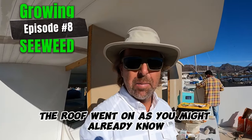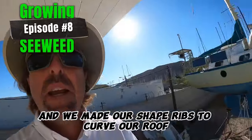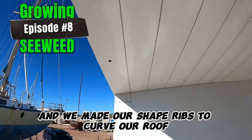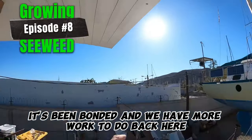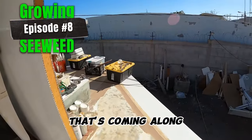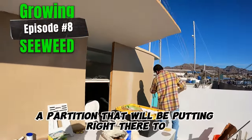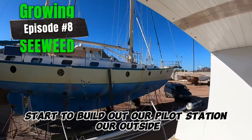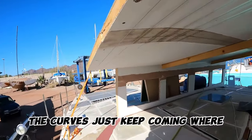The roof went on, as you might already know, and it's up, and we've made our shape ribs to curve our roof. It's been bonded, and we have more work to do back here because we have to make our base for our walkway that's coming along. Right now, Aldo is sanding a partition that we'll be putting right there to start to build out our pilot station, our outside station. And the curves just keep coming.